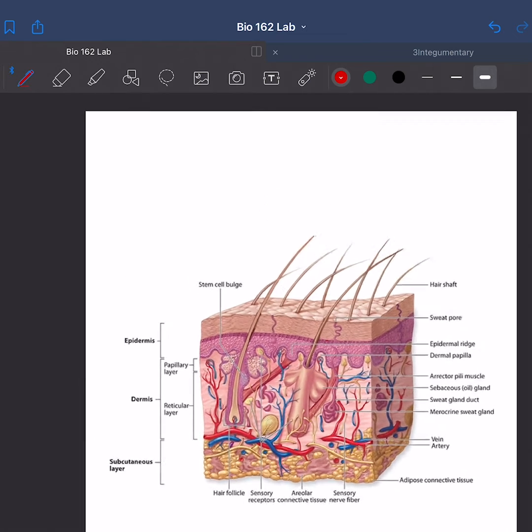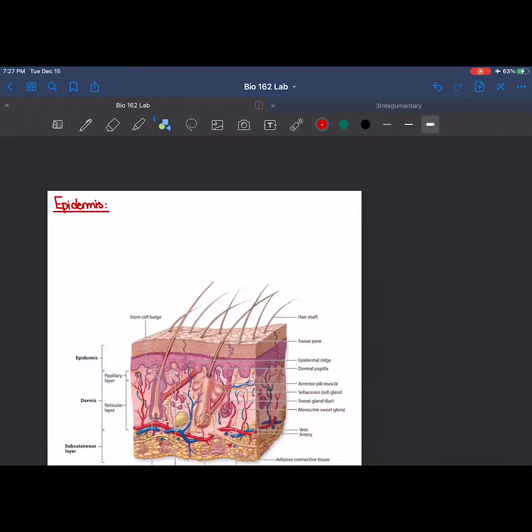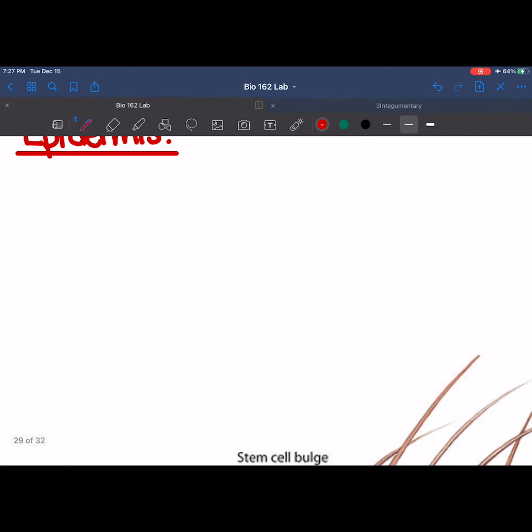Now, when you think of skin, the epidermis is probably the first thing that comes to mind. This is because we're constantly seeing it, we're constantly manipulating it, it's right there. The epidermis is the outermost layer of the skin. That is the part that we can touch and feel. This layer also gives us our skin color.